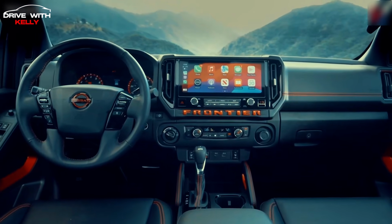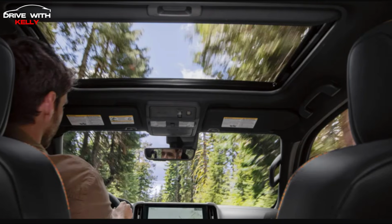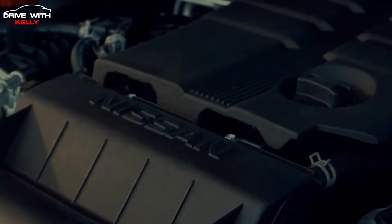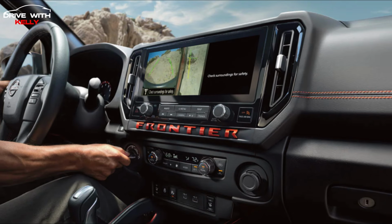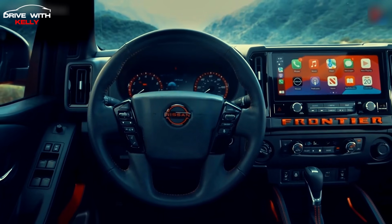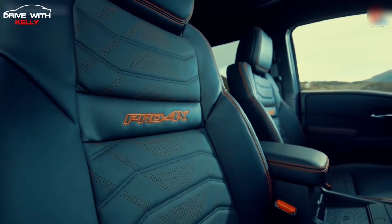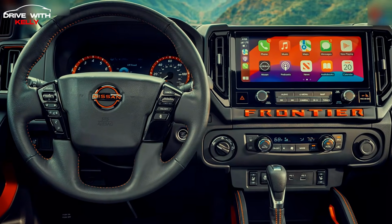Things like power-adjustable driver seats and premium audio systems come with mid-range trims, while more convenience features are available only with range-topping trims like the PRO-X, which unlocks dual-zone climate control, heated seats and steering wheel, premium audio system, and more. All in all, rivals seem to offer more standard features in this aspect, not to mention that most of them come with more advanced infotainment systems and better connectivity features.